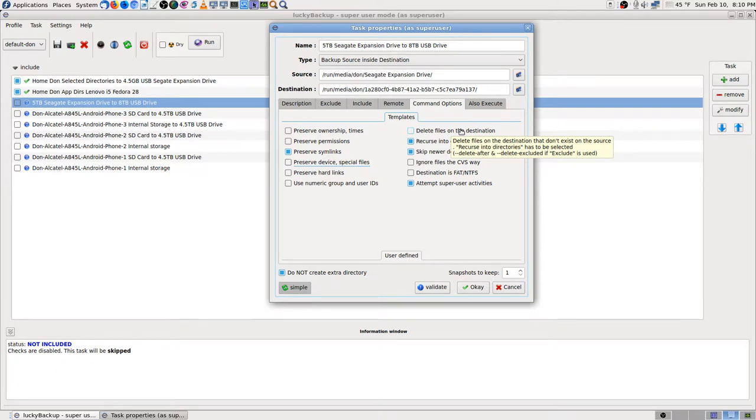And recurse directories has to be selected, so on. But yeah, I never want that delete option for the way I back up, because I back up from multiple sources to the same backup drive, and most people I think would. So I don't know why that's the default. That's a dangerous thing. If you set up a new profile and you're using your backup drive that you've already got stuff on, it would delete everything except for what you're backing up in this set. That could be terrible.